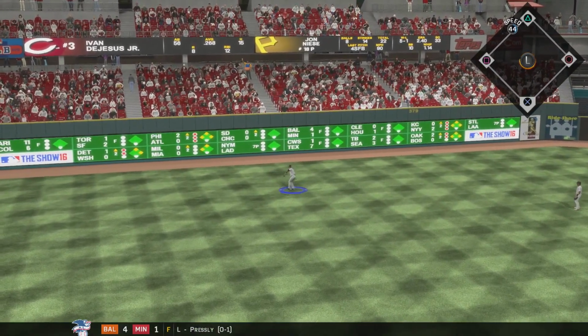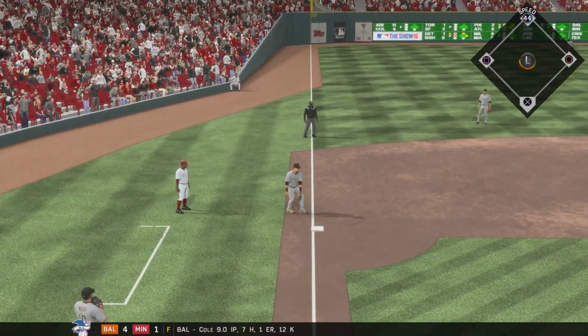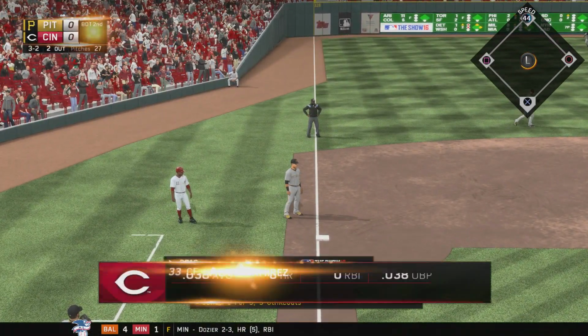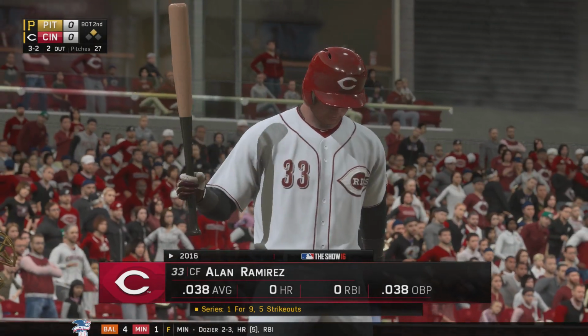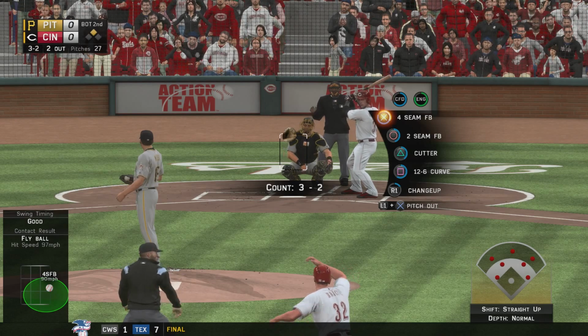Marte is going to get there as he backs up to put it away, and there are 2 gone now. Alan Ramirez, the hitter now, with a chance to pick up that runner from second with 2 away.